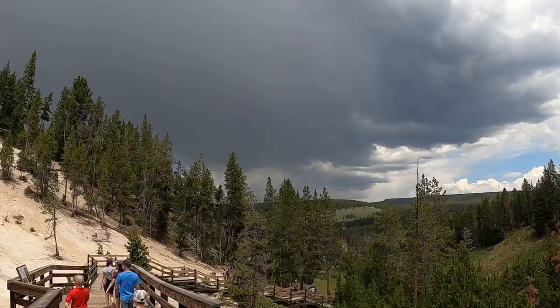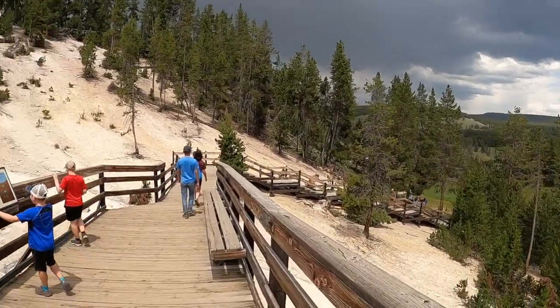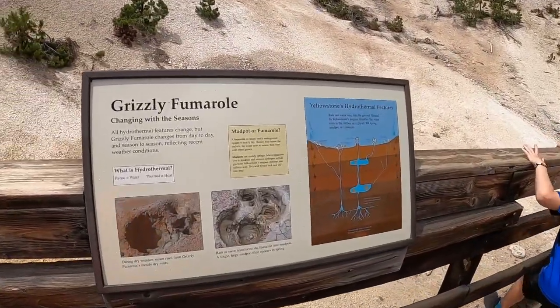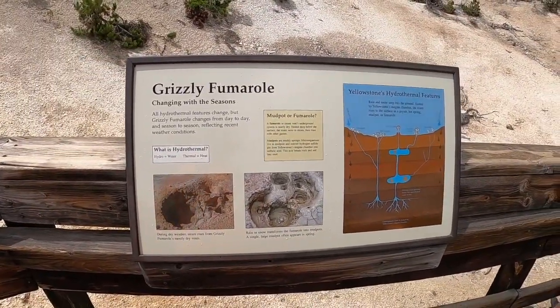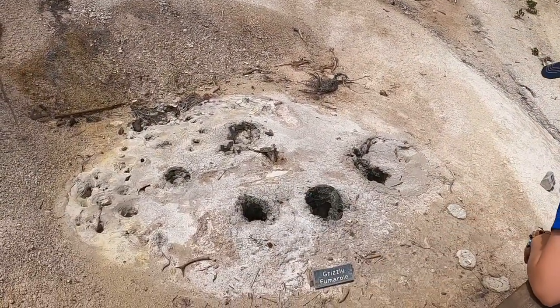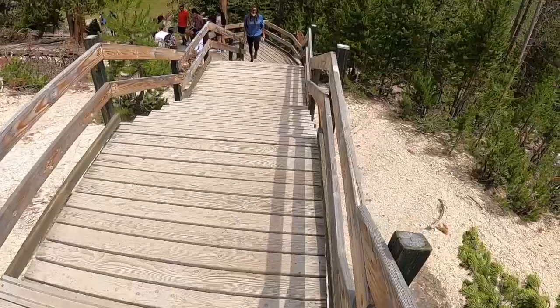We are trying to beat the rain back to the car. We'll see if we do it. There you go. A fumarole. A sinkhole. There you go, Mom. Fumarole. It's a grizzly fumarole.